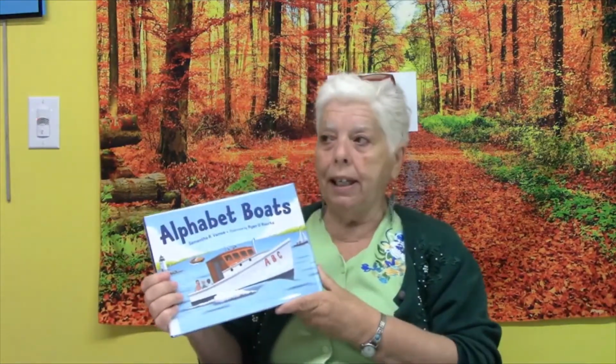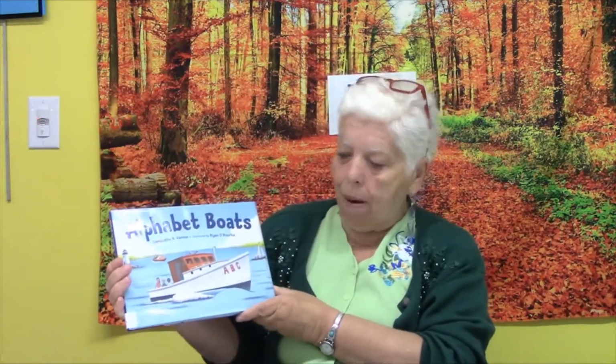Well, I have one of my favorite subjects today for my B. I have boats, but my favorite boat is a tugboat. And in my wishes, someday I want to go on a tugboat. But I told you that every week we're going to start with an ABC book about the subject. We're really lucky today because we have an Alphabet Boats book. It's by Samantha R. Vamos and it's published by Charlesbridge. Here we go.